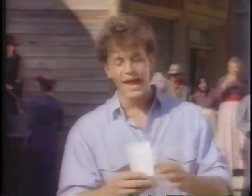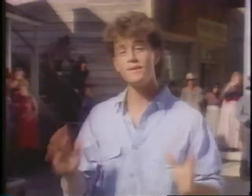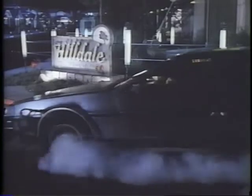Sure. If we take a look at Biff's actions in Back to the Future Part 2, we have a prime example of this cause and effect theory. By stealing the DeLorean and traveling back to 1955, Biff was able to alter history.